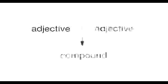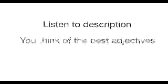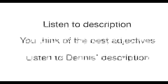People also combine adjectives to make compounds. Two words working as one word. You will see more of this in a minute. In this part, you're going to listen to my description of what the PDA can do. Think of the right adjective to fit this description. Then, we can see how Dennis describes it in the movie.